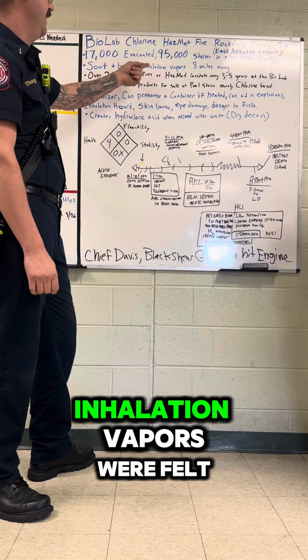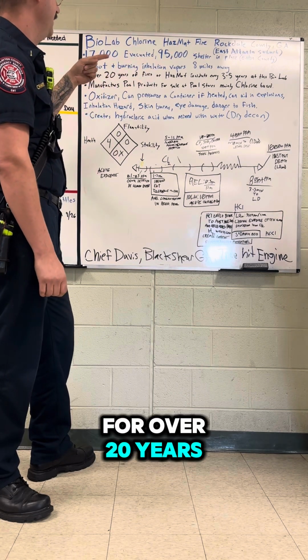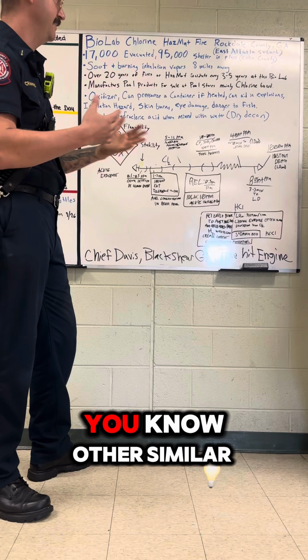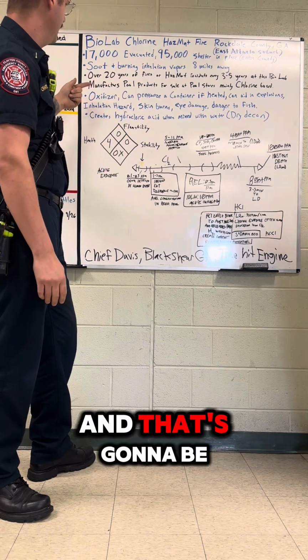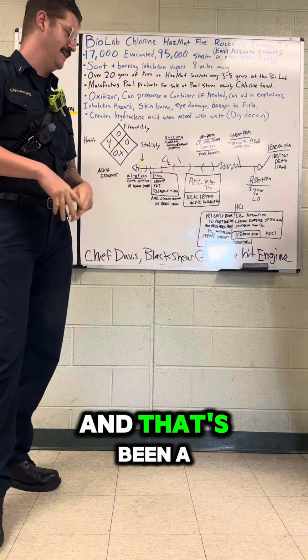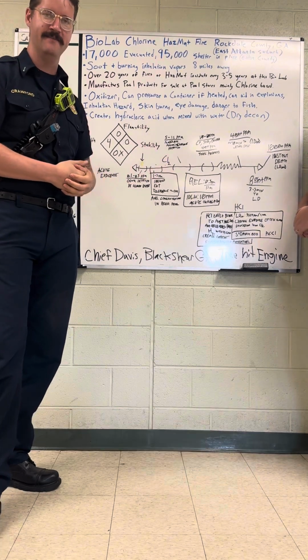Soot and burning inhalation vapors were felt and seen up to 8 miles away. That place has been in business for over 20 years. They've had incidents every 3 to 5 years, fires and other similar incidents. This is the worst, of course. And that's going to be about it, but they are still out there fighting it. We came into work today, and like I said, we could smell chlorine at our fire station, and that's been a big complaint from the citizens today, so that's why we went out and monitored the air. Thanks for checking it out.